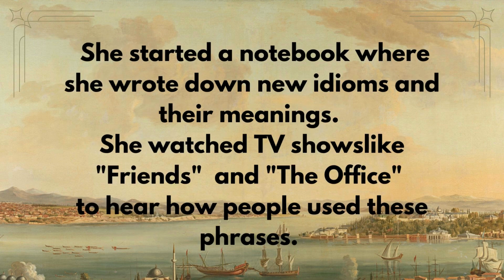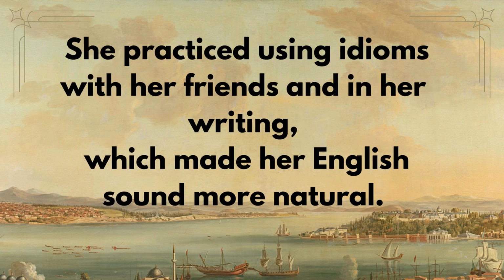She started a notebook where she wrote down new idioms and their meanings. She watched TV shows like Friends and The Office to hear how people used these phrases. She practiced using idioms with her friends and in her writing, which made her English sound more natural.